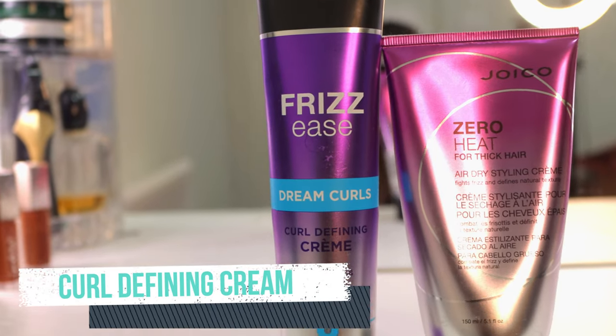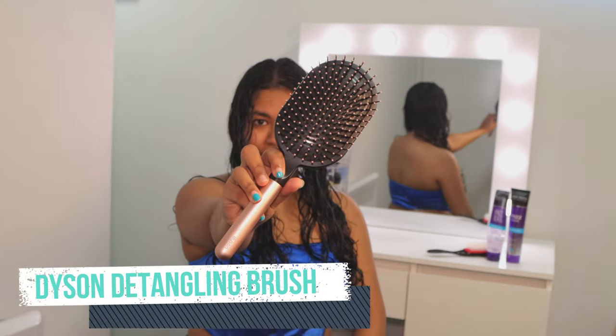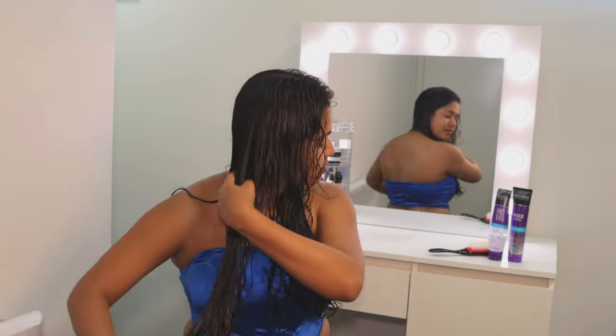Following with my curl creams, these are my favorites. Here I'm using the Joico curl cream. Don't use too much of product. A little goes a long way. So you get few pumps and lather it in your hands, and spread it evenly with praying hands. And then I use my Dyson detangling brush to detangle and spread all the products that we applied evenly.